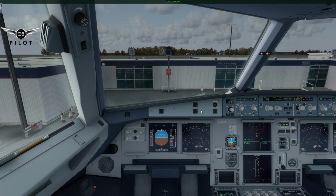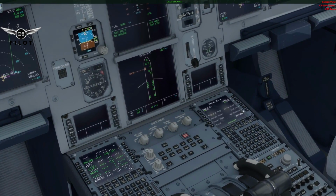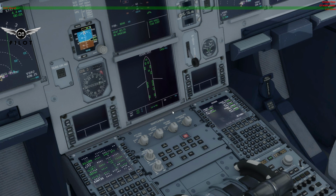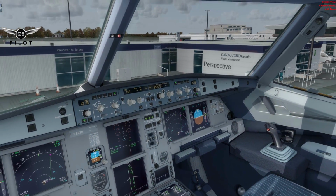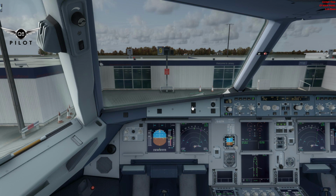Batteries? Okay, captain, so the cockpit preparation is now complete. Let's go ahead and close the doors. Aircraft doors. And let's close the doors. Captain, the cabin is secure. All passengers are aboard. All right, good stuff.